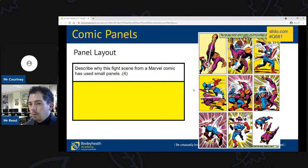The reasoning behind this is that smaller panels make the pace of the story faster when people read the comic. It's an action scene there. It's a fight scene. So it builds suspense and makes you read the page a lot quicker as you get into the story.